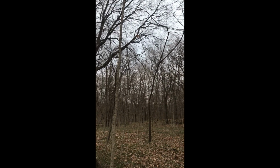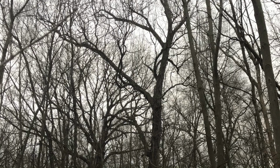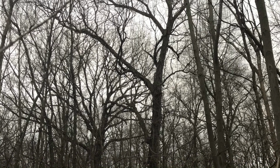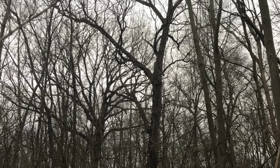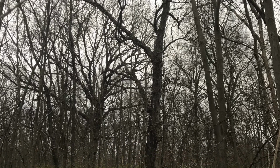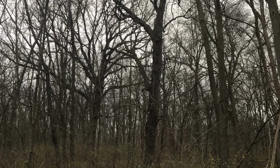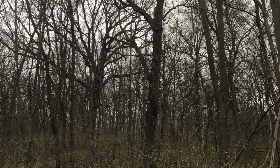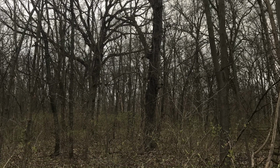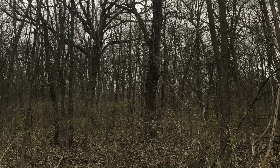Oaks have unique value as wildlife trees. Here you can see an ancient, open-grown white oak on the left, and a very large, open-grown shagbark hickory on the right. Both oaks and hickories are what foresters refer to as mast-producing trees. This means they produce a crop of large, edible seeds each fall. These seeds are a crucial food source for animals like squirrels, as well as game species like wild turkeys and deer.